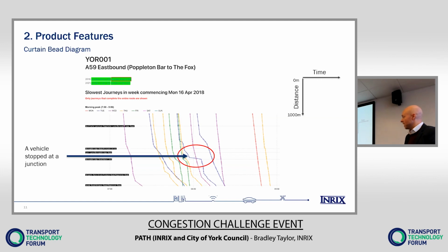It happened on a Tuesday, by the looks of it, based on the day. So they go back in to see what actually happened on that Tuesday. Is that something I'm seeing regularly? Is it every Tuesday that I see that? Or is it a one-time event? If it's regular, they would then do something with that information, perhaps go and retime their signals for that specific Tuesday. They need to understand why that's happening.